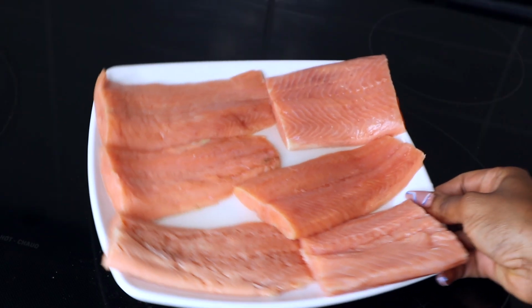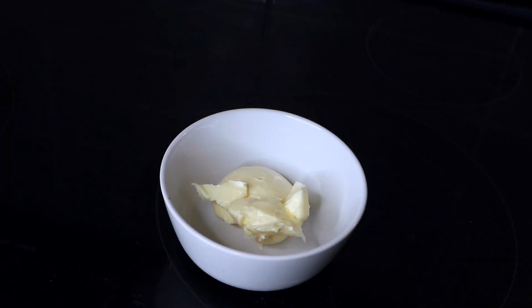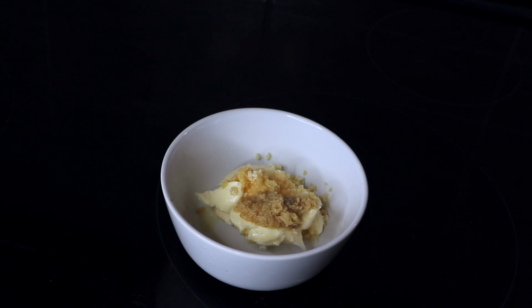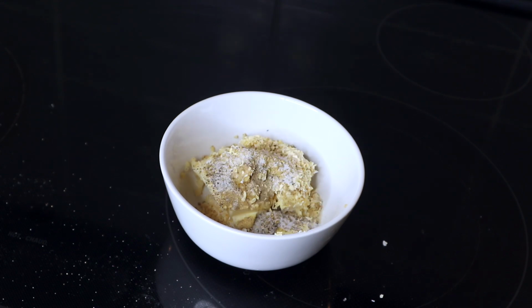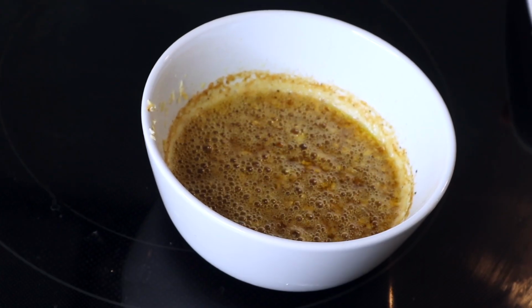Now for dinner, we're going to start with salmon, and salmon is one of my favorite protein sources. It's also high in healthy fats. To season it, I go in with some butter, some garlic, lots of garlic. I love garlic on my salmon. I add some ginger, some onion flakes, some seasoning, that's black pepper, salt. I also add in some adobo, and I add in lots of pepper. I love pepper, and then I pop that into the microwave to melt it.